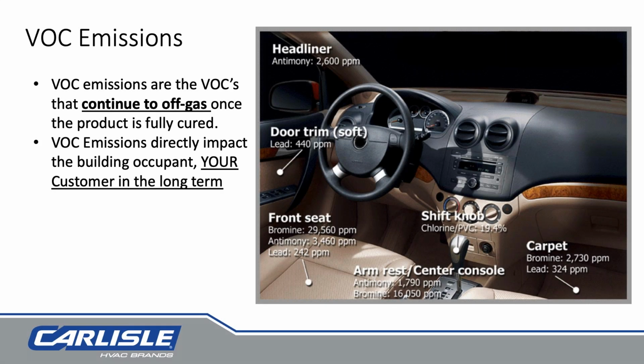All right, VOC emissions. Classic example of VOC emissions is the new car smell that we all know and love. And that new car smell is actually chemicals that continue to off-gas. And in a situation with a sealant, it's the chemicals that continue to off-gas after that product is cured. And the picture here shows several different components and the associated chemicals and levels. You see the front seat shows bromine and antimony. The door trim shows lead and the parts per million there. Like I said, we all like the new car smell, and it is simply those chemicals that are off-gassing.